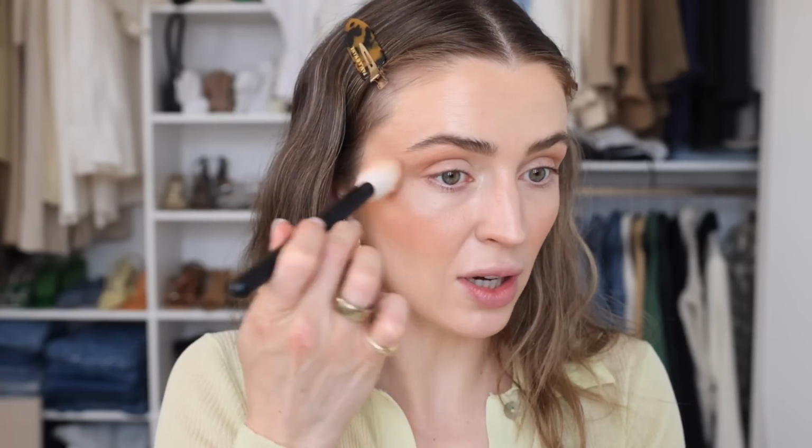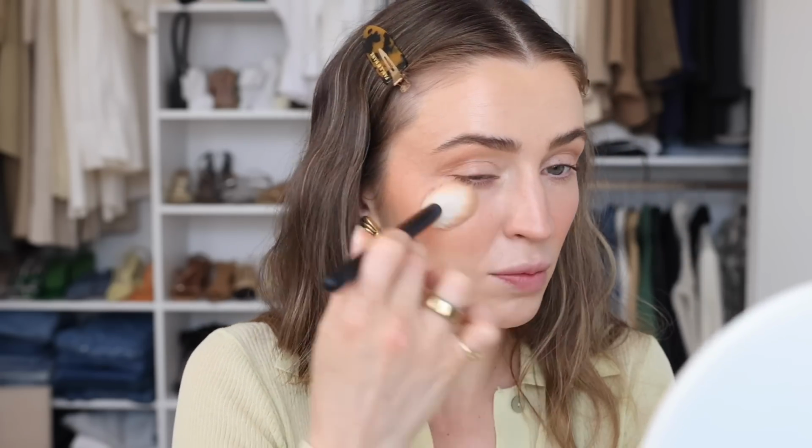But I've blended out that concealer. Now I just go back in with my blush brush and I'm not adding any more product, but I just go over top again because it just helps to melt the two layers together. So you don't even have to use the same brush, you can use a clean brush, but just to make sure that everything is all blended together, it helps to go over and just do a wash of it.